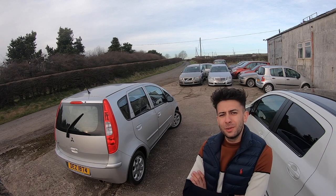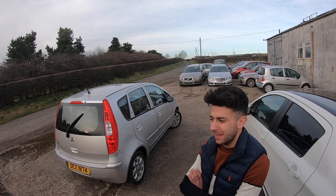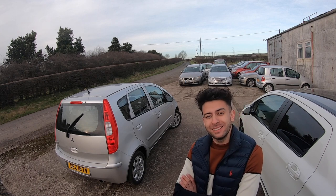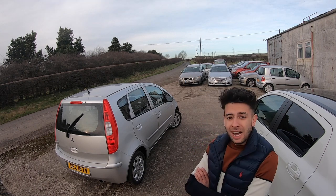So if you're after a rather ugly small car with a strangely good spec, handling that could have been good but isn't, plenty of MOT, I've got you sorted.